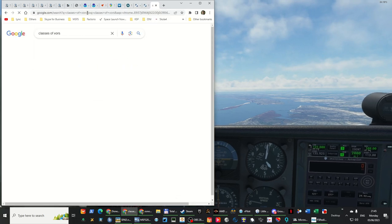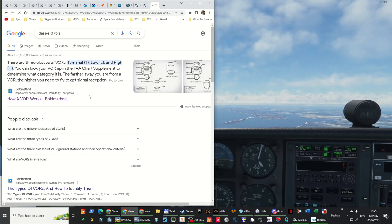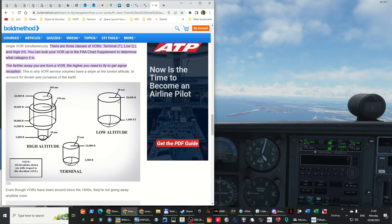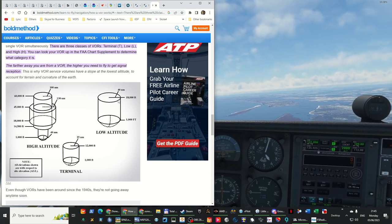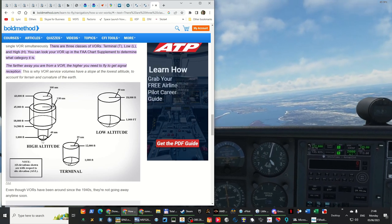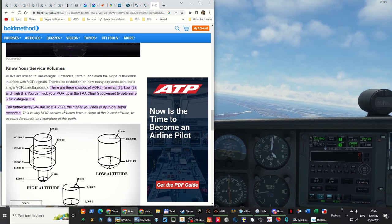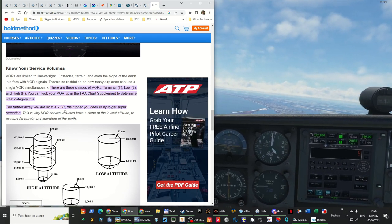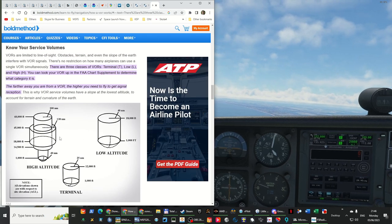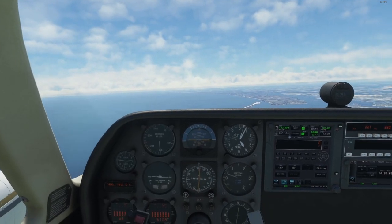Actually, let me try to find the classes of VORs. Terminal, low, and high. Low altitude is 40 miles, yes. But that's just the guaranteed range. Yeah, it depends on the weather as well. Yeah, weather, equipment, and all that. It's just like high. Well, I believe that this is not correct. Yeah, I'll need to find it out later.